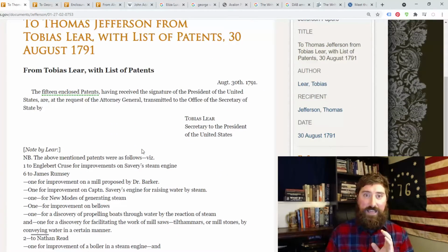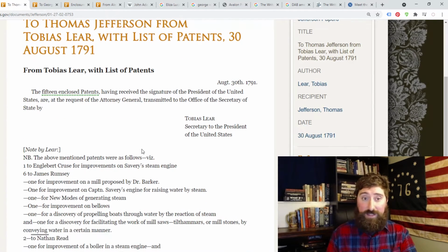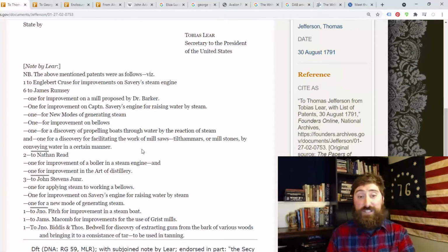This is a letter to Secretary of State Thomas Jefferson from Tobias Lear, who was George Washington's personal secretary. It's a brief note that says, here are the lists of the people that have received patents, because as Secretary of State, it was Thomas Jefferson's job to oversee the patents. Now, right here, I just want to show you real quick what we're talking about.